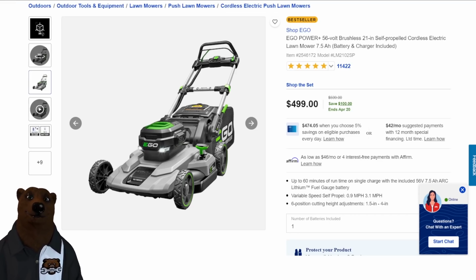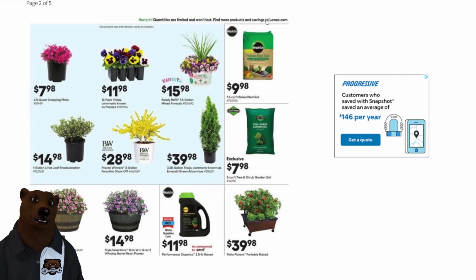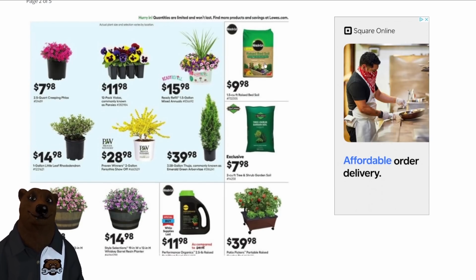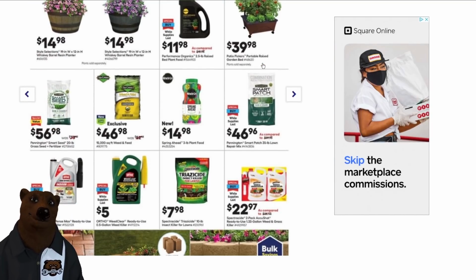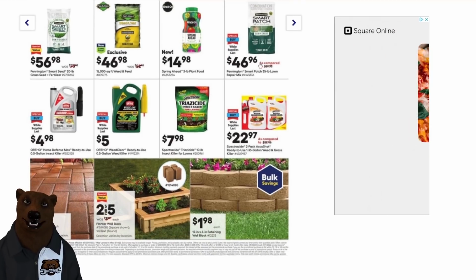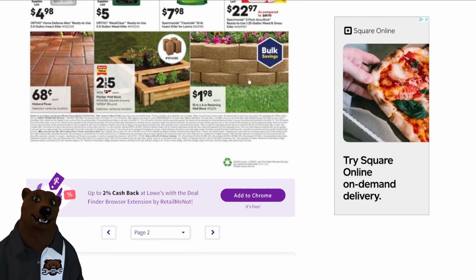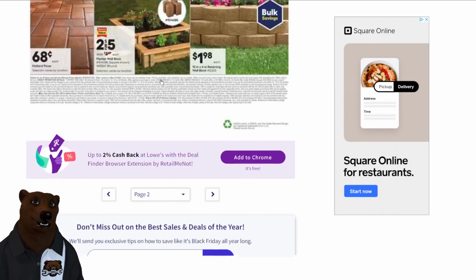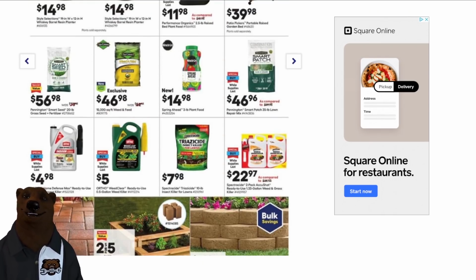All right. Now moving along, we've got more perennials, more flowers, more mulch, raised bed soil. I need to pick some of that up. Actually, we got a little project we're working on. We got all the herbicides, everything else. We got some of the blocks. We got some of the patio pavers there. Again, just like we had over at Home Depot, we get this weird planter wall thing. Apparently this is the trend this year. I don't know. Is this something you're doing? Because it looks just weird to me. But I'm not much of a planter, I'll be honest.